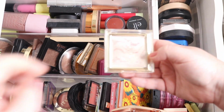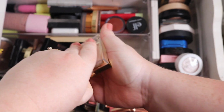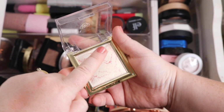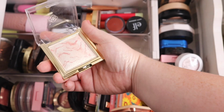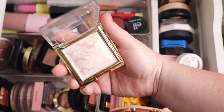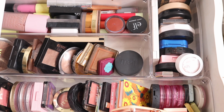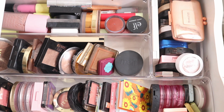So this is the OXX Bloom Marbled Highlighter in Rose Gold. I've used it once in that video that I have linked. And I'm pretty sure it's quite yellow, yeah. Let's add that one in. Gosh, it swatches beautifully. And we'll see how I like it, because I like the looks of it, but I just haven't really played with it enough. And let's just do powders first, and then we can do everything else.